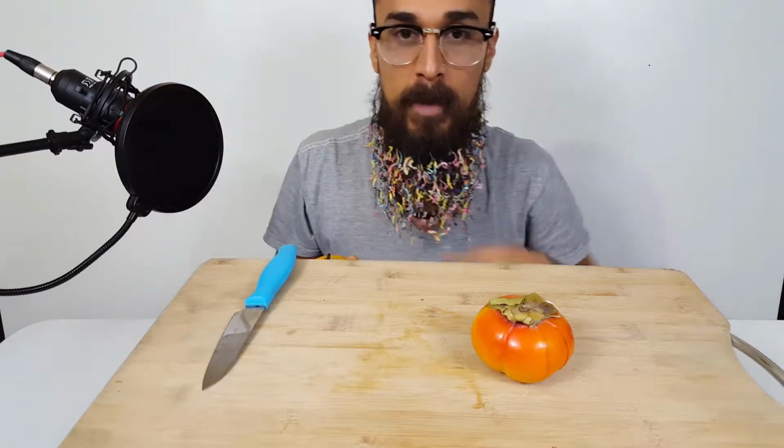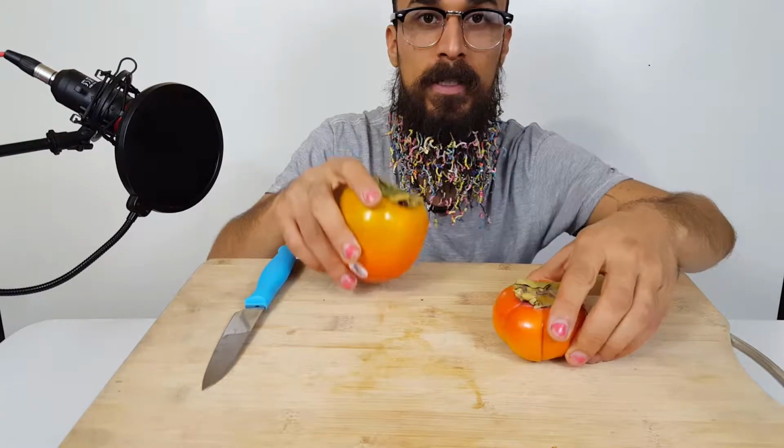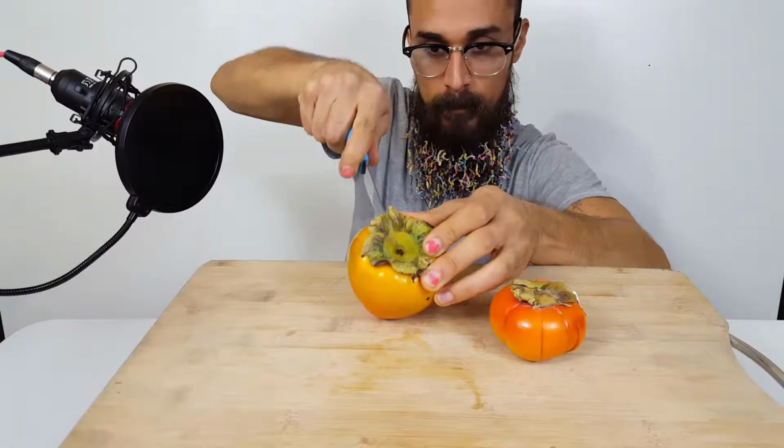I know that tomatoes, I guess they could be classified as a fruit too. Or they are a fruit, I don't know. I don't know the story behind all that, but a lot of us consider tomatoes to be vegetables. This right here, it's actually a fruit.